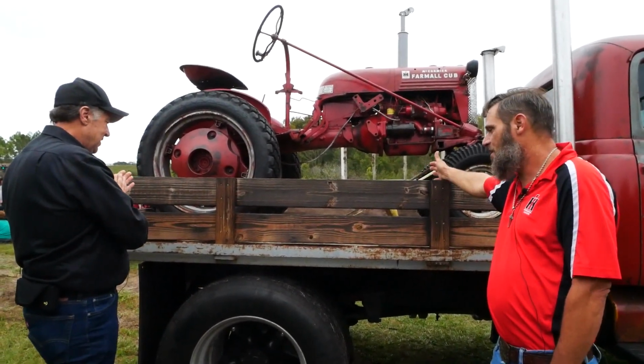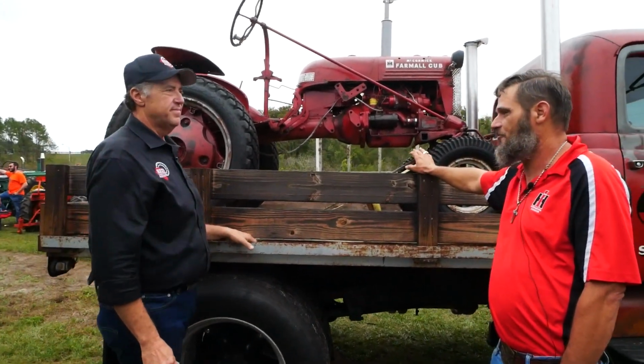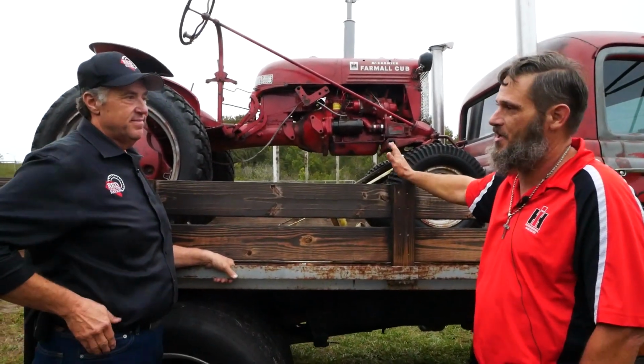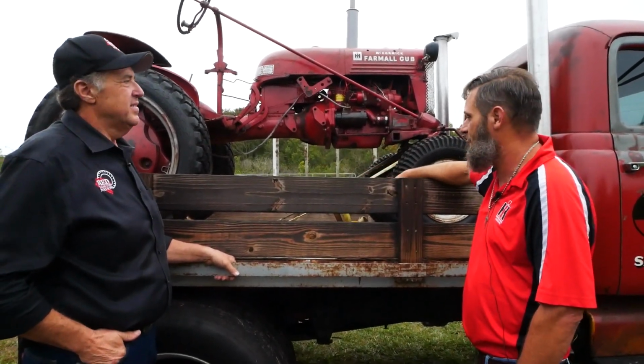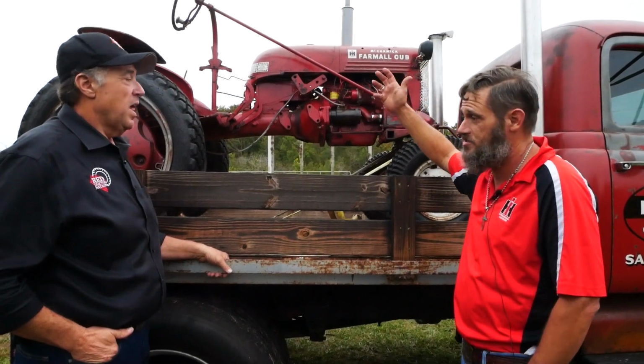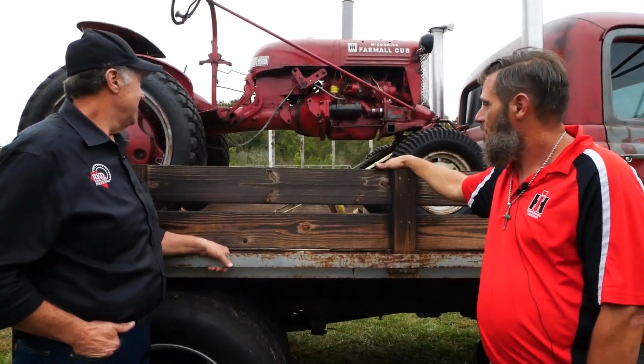Yes. And for me, it was more purposeful, even when I didn't have the cub on it, to use for my farm. I can go to the feed store, I can pick up hay, I can pick up whatever kind of products we need for around our farm. If I need to pick up a pallet of concrete blocks, it'll handle it with no problem.